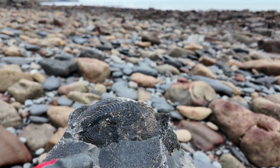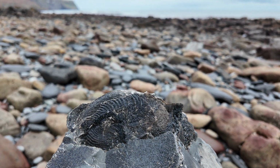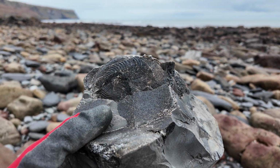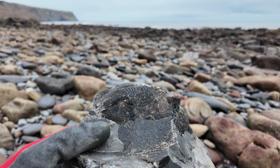Yeah, so the best find of today, I would say so far. Not mine, but it's a beautiful claviceros. We had a bit of debate how much of it's still there with the big old calcite veins running through it. But this is one that Sean's found, and I'm sure he's going to take this home and have a bit of fun trying to prep it.